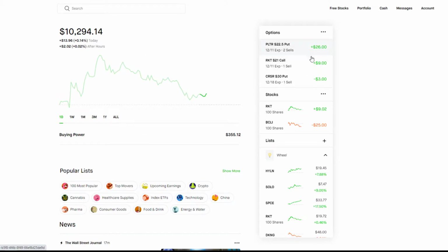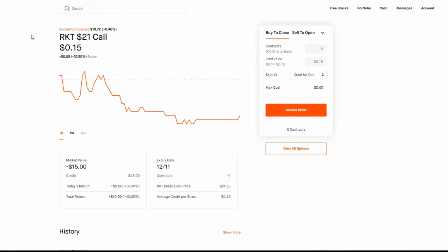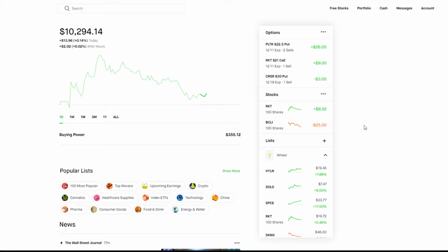That'll be a nice little premium. Both of these I like. This Rocket is a covered call again. So that'll expire too. Not much. Just opened up those. Didn't want to try and manage a bunch of different ones.